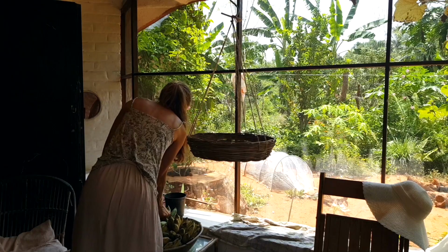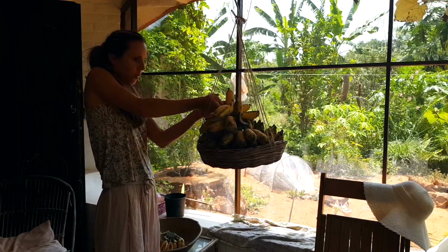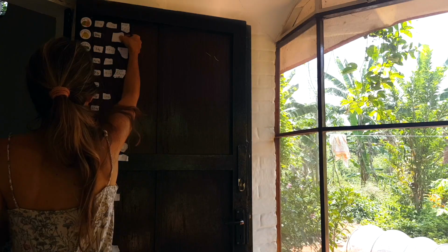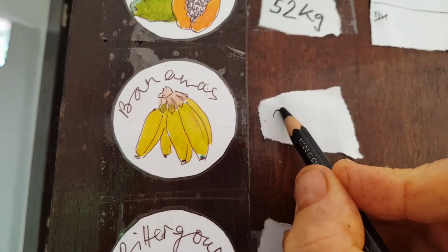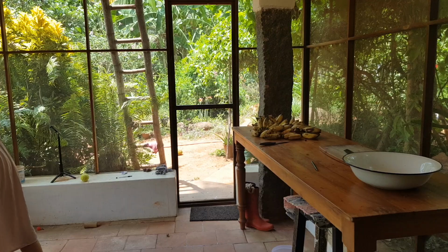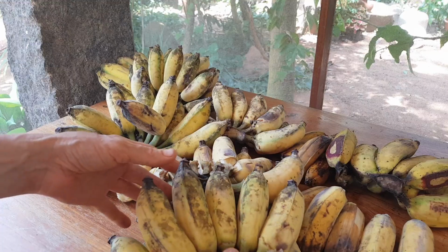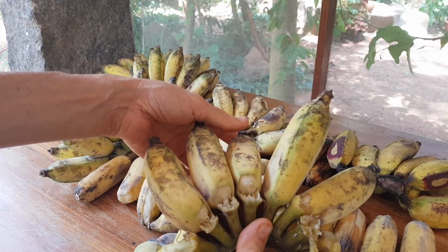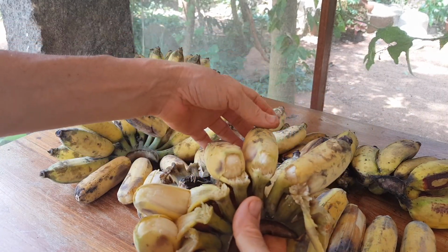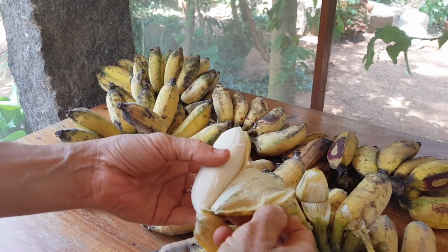Now if I have more bananas than I can eat and more than I can put in my freezer, then I have to process them in another way. So I will do some food processing today, and this here is how ripe bananas should look. They should peel off easily, and like this they have no starch in them. They are sweet and delicious to eat and easy to digest.